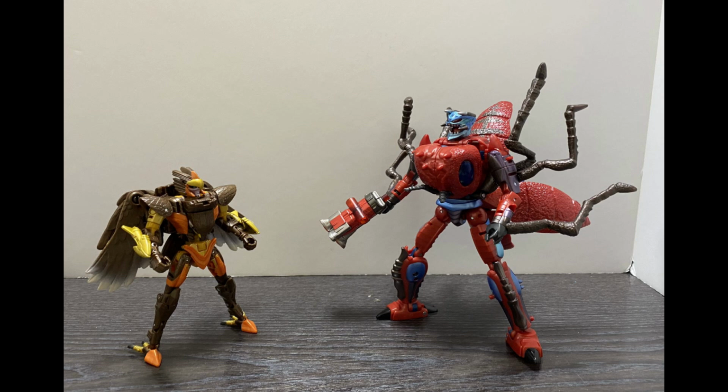This is the Air Raid and the Inferno. This is the Versus Pack, the Takara one. And I can't really tell the difference, but I think the blues are more of a teal on the Inferno. And they look good. I think they did great with this mold anyway, but I just kind of want to show this off. And Beast Wars collectors are getting a lot of great stuff.